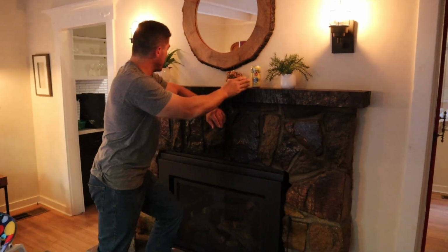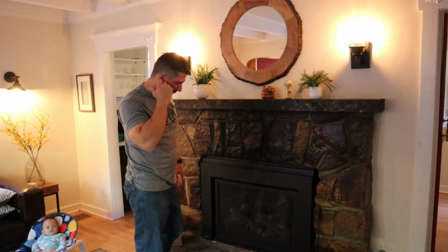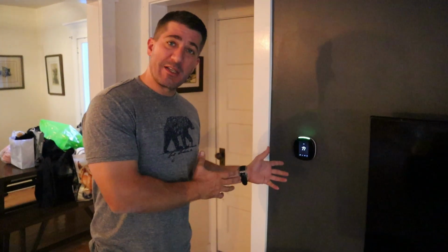Yeah, so really interesting, neat fireplace. I mean, these are real beautiful stones here. If we look over here, I want to point something out, is this really cool smart thermostat. So it's a mixture of the old and the new, and you can go ahead and set your temperature.